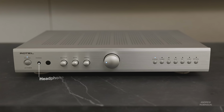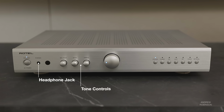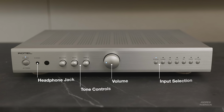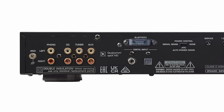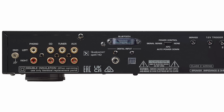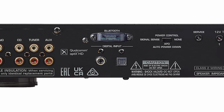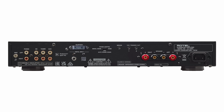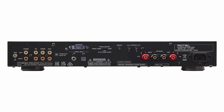On the unit, you're going to find a headphone jack, tone controls, and input selection buttons, one for each of the amp's 7 inputs. The A11 has 3 analog inputs as well as a built-in moving magnet phono preamp. Now, on the digital side, you get a single coaxial and optical input and built-in Bluetooth that supports aptX HD and AAC. The A11's digital inputs feed into a built-in Texas Instruments digital to analog converter, or DAC.